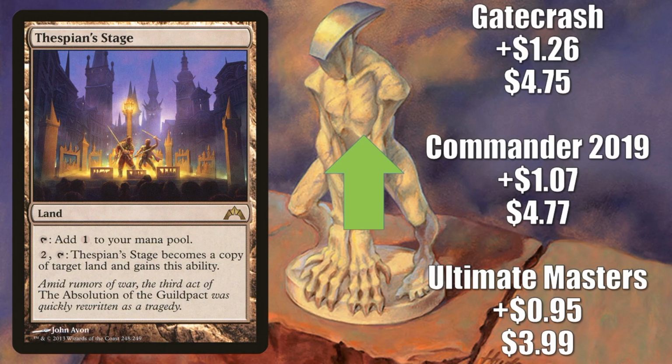Number 6 is Thespian's Stage. Okay, you have the Ultimate Masters copy going up 95 cents to $3.99 for a 31% increase. The Commander 2019 copy up $1.07 to $4.77 for a 29% increase. The Gatecrash copy up $1.26 to $4.75 for a 36% increase. So what's happening with this card? Well, there is a lot of crossover appeal, but the main reason it's going up this quickly right now is, again, Pioneer.